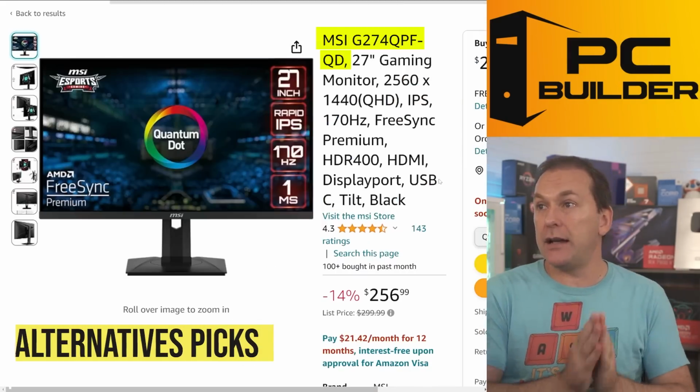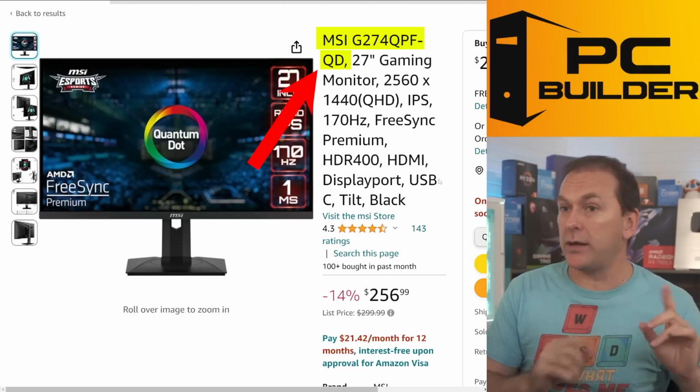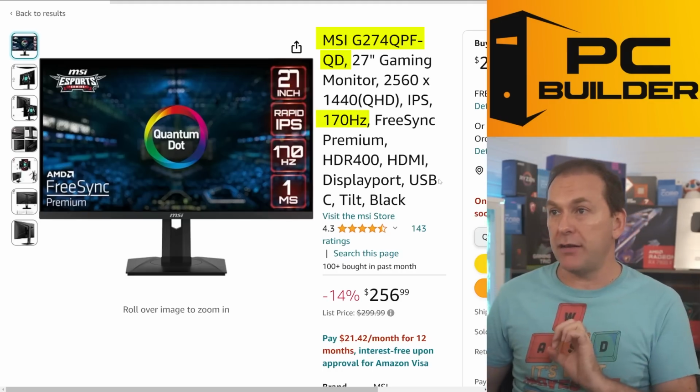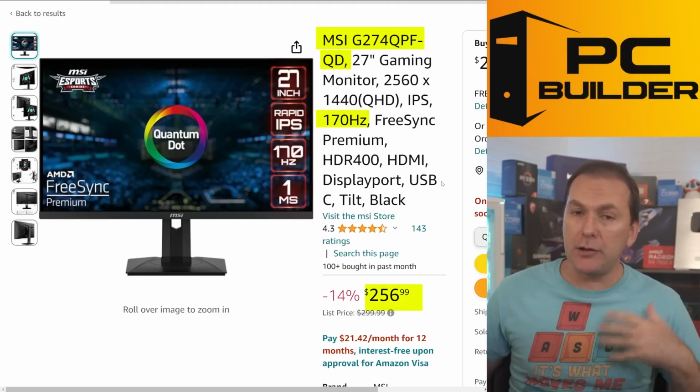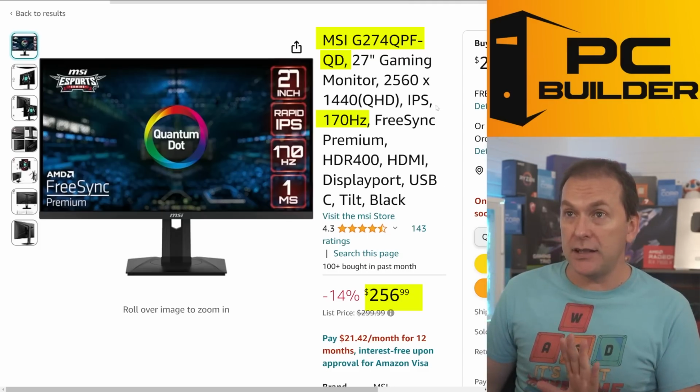I still like the MSI G27 for QPF QD. The QD part's important. That's the quantum dot. Great monitor, 170 hertz, 27 inch. Right now going for about $256. So sometimes gets down like to the 240s. Really do like this gaming monitor.